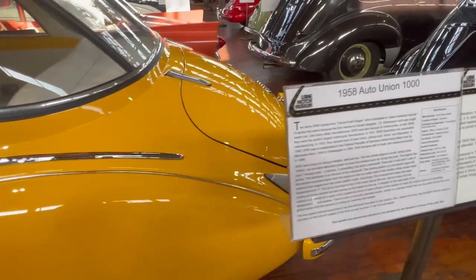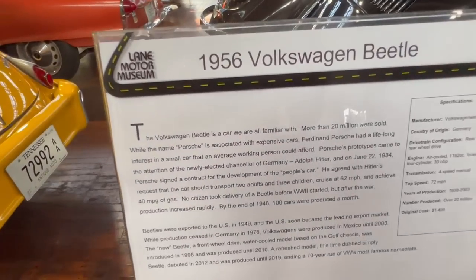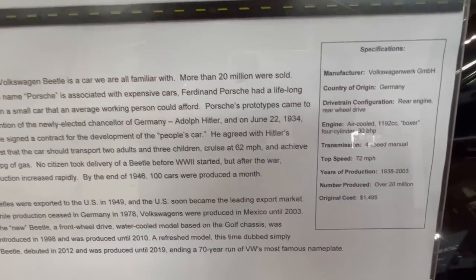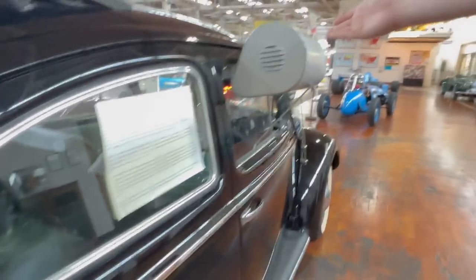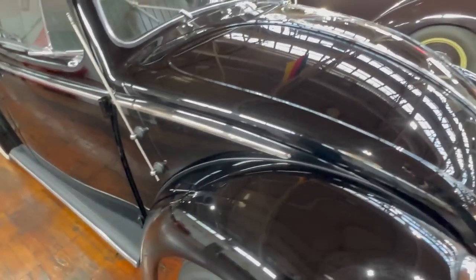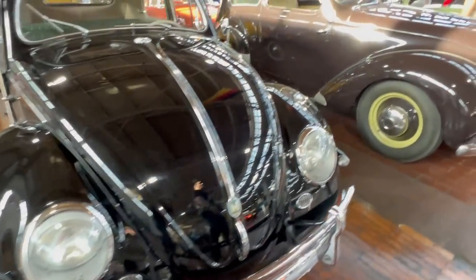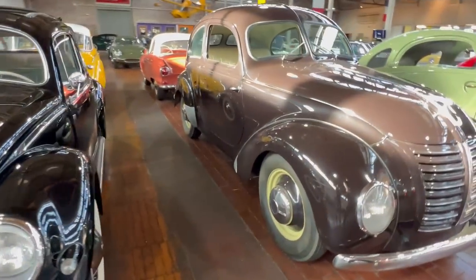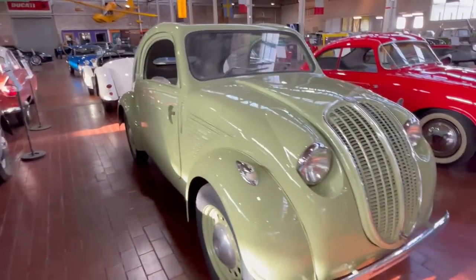Yes. Of course, we have an old Volkswagen Beetle. More than 20 million of these have been sold. 20 million. And how about this? How weird is this? AC back then? Look at this. What, an AC? An external AC unit. Wow. Thermal. Sorry, car cooler. Yeah, I touched that. Very crazy. Although these Beetles are handsome when they're all shiny, aren't they? It's beautiful.